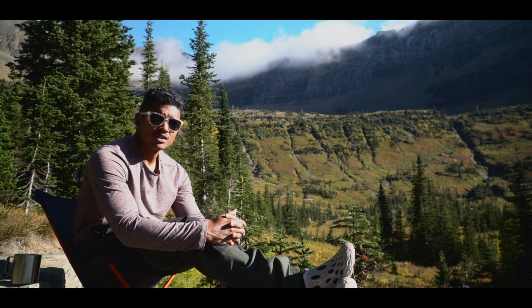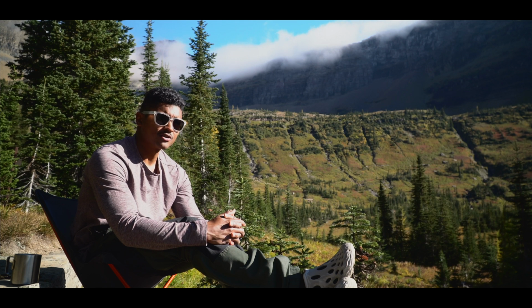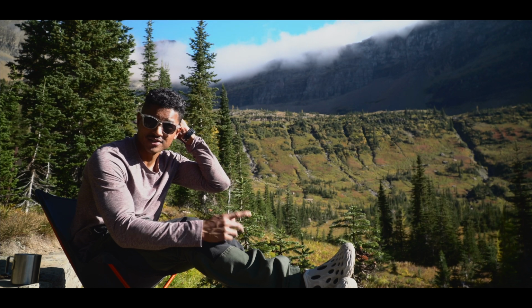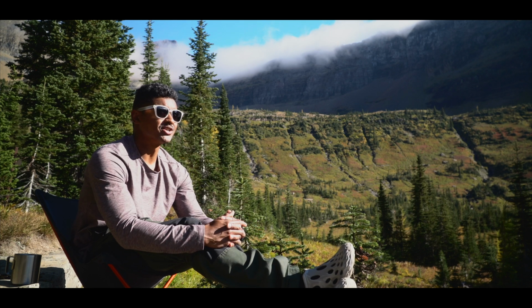Beautiful. We've seen 5 mountain goats already this morning. There was a grizzly coming in yesterday, as you guys saw, and we're gonna go to Boulder Pass today. Boulder Pass is only gonna be about a 5-mile journey. I think it's 4.5 miles from here and only 1,000 feet of elevation compared to the 9 miles we did yesterday and 3,000 feet of elevation. So we'll get there pretty quick. It'll be no issue. Feeling good.